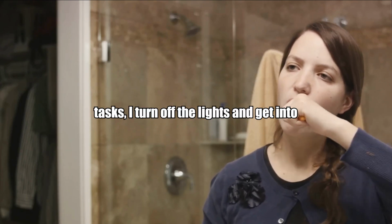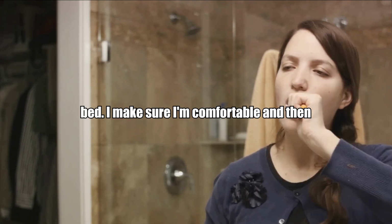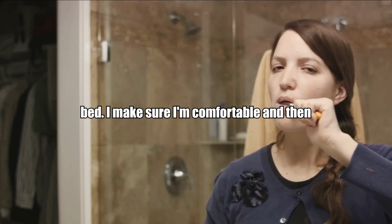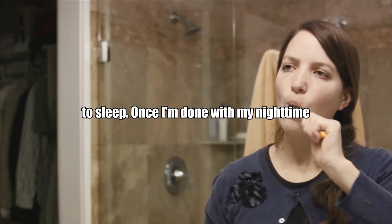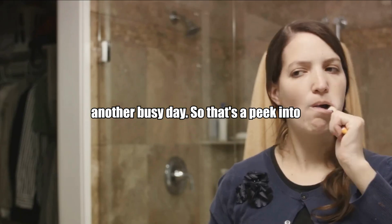Once I've finished all these tasks, I turn off the lights and get into bed. I make sure I'm comfortable, and then I close my eyes and let myself drift off to sleep. Once I'm done with my nighttime routine, it's off to bed to rest for another busy day.